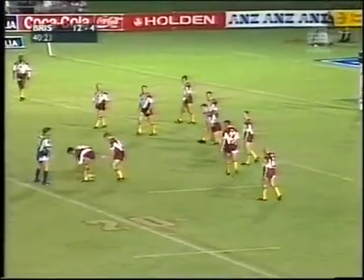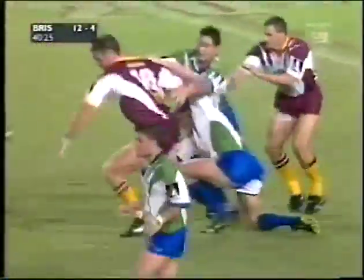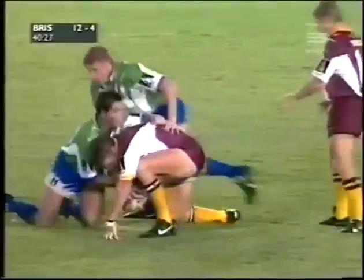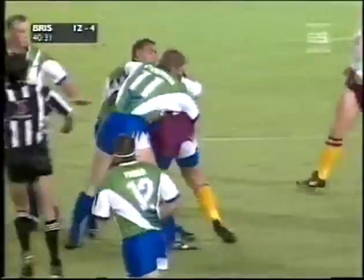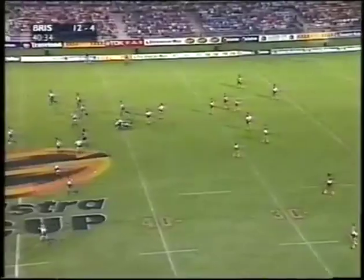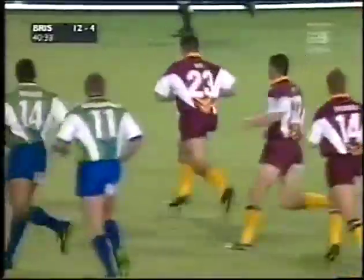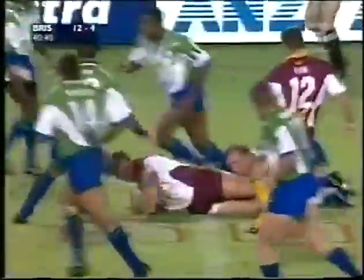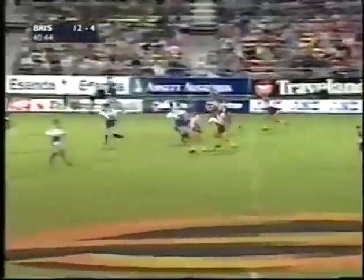Carroll. Brad Thorne. Canberra yet to record a win. Losses to Cronulla, Penrith and Canterbury. Brisbane 3 out of 3 against Auckland, Adelaide and Perth. And a win here will see them retain that equal leadership with Penrith.